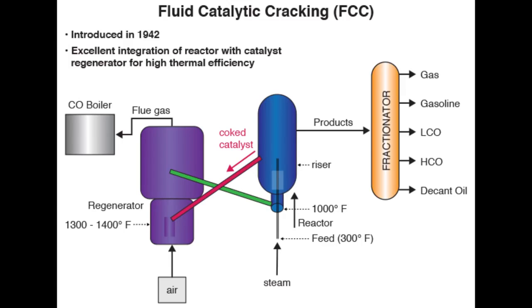which could be burned to CO2 to generate additional heat. The catalysts that are now regenerated are sent to the reactor to close the catalyst cycle through that green line, as you see, to meet the incoming feed. So our catalyst cycle is pretty much complete at this point.